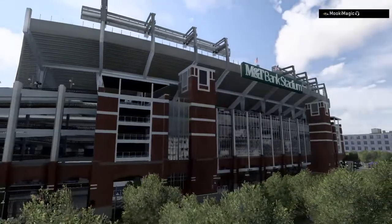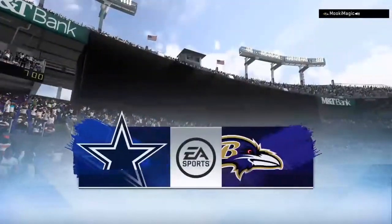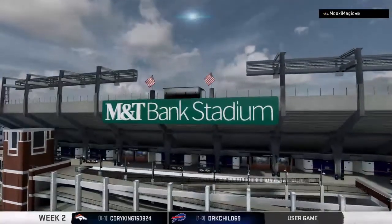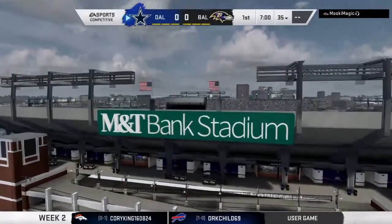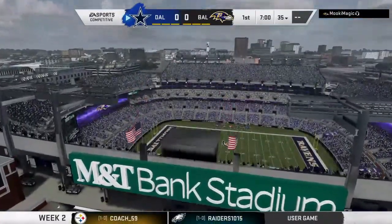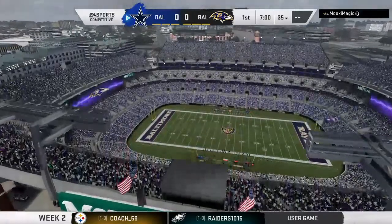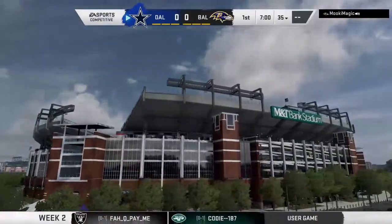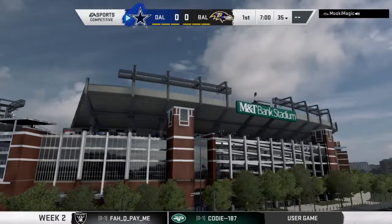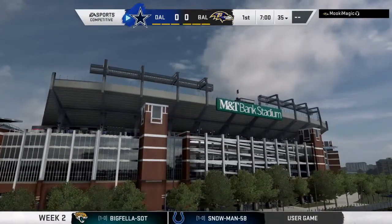EA Sports coverage of the NFL brings us to the Inner Harbor at M&T Bank Stadium here in Baltimore, Maryland. Nothing like the fanfare of introductions to an NFL game, and that was in evidence a moment ago. Fireworks, pyrotechnics, you name it. This crowd is ready as their guys get set to match up between the Dallas Cowboys and the Baltimore Ravens.